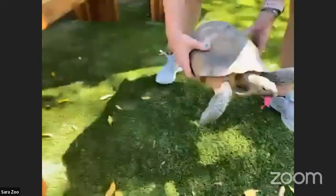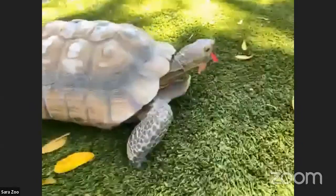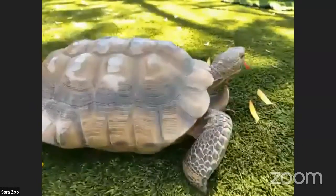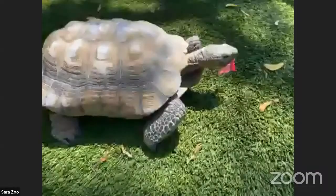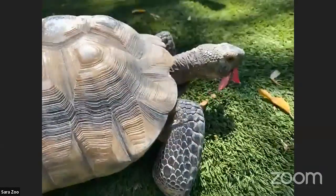Now, with all reptiles, we know that they are, what are they, cold-blooded or warm-blooded? Oh, these scientists know. They are cold-blooded. Yeah, they are cold-blooded, so they will spend a lot of their time basking in the sun.